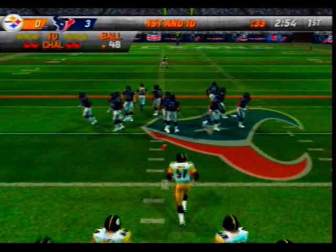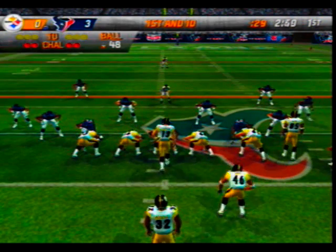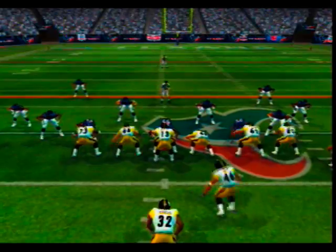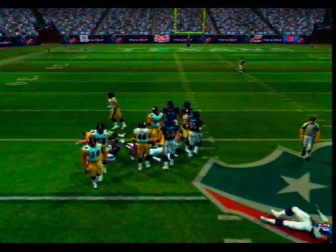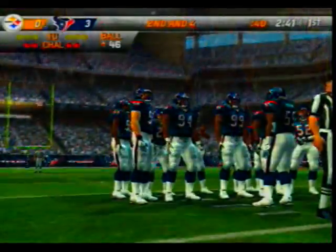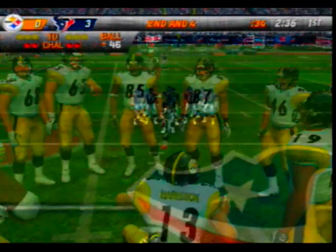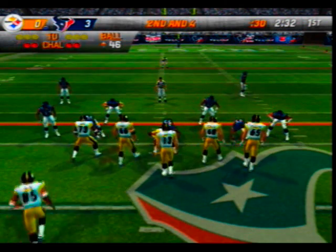Watch the right count. With a counter play, Orlando is there on the stop. Number 32 takes the handoff on the counter, picking up five. Ball on the 46-yard line.